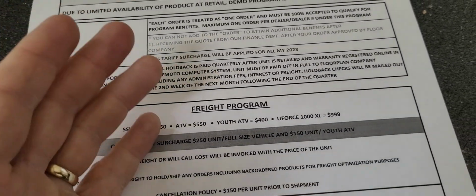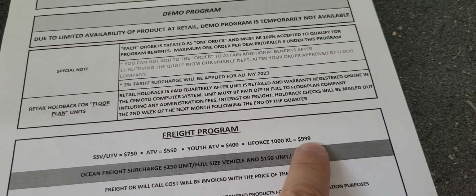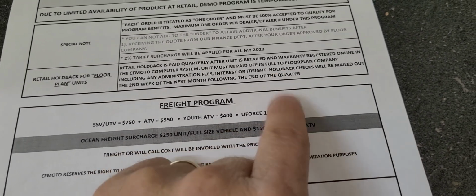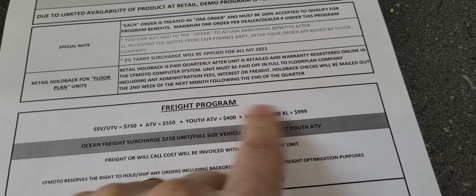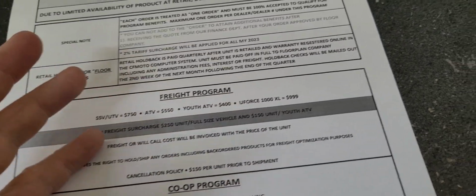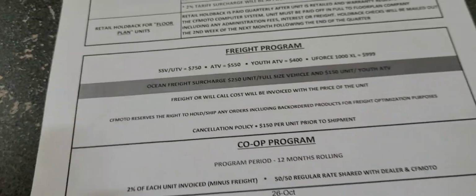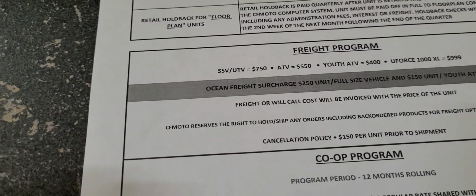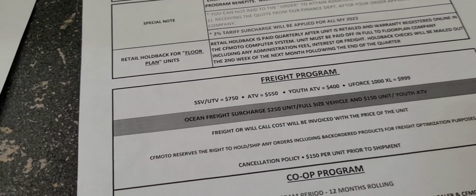So usually when a dealer charges freight, they're looking at, like, a U-Force 1000 XL, you've got $1,000, and then 2%, and then $250. You'll see $1,500 to $2,000 is what most dealers will charge on something like that, and that's a fair and honest price, because that's what we're getting charged. So you can see we're not lying, we're not making up freight charges, tariff charges, or ocean surcharges. That is fact, that is truth.